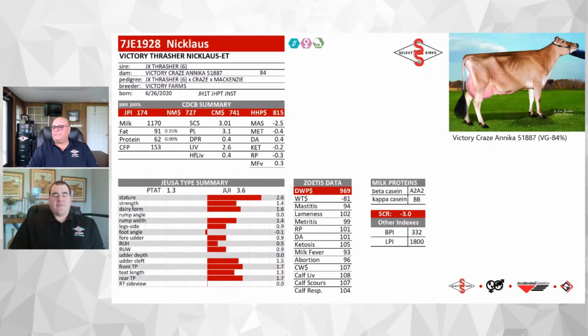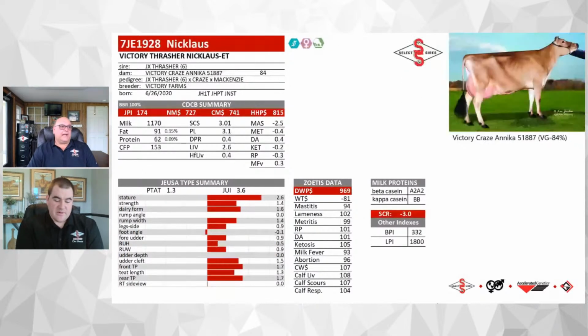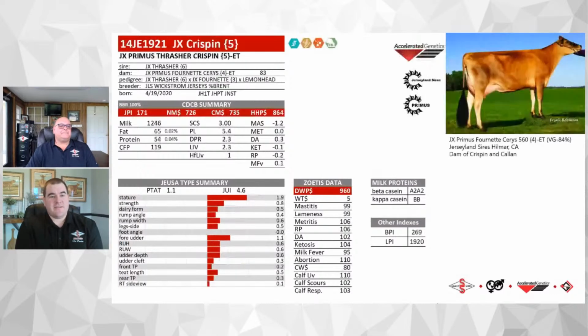Yeah, and the photo up in the right-hand corner, I mean, she's later lactation now, but she still looks as good as she did then in that photo, by the way. The next really bull, nice, yeah. I was going to say, oh, you're good. Go ahead, Mark, on Crispin.